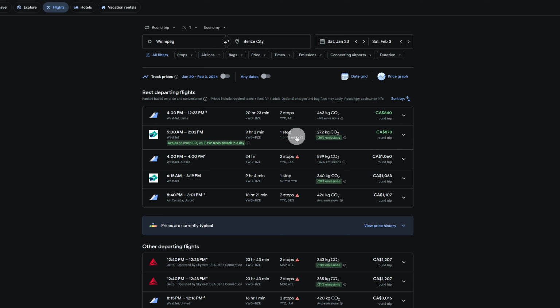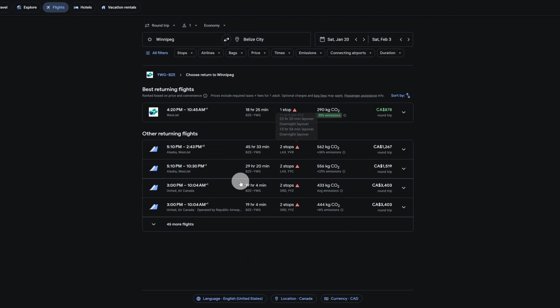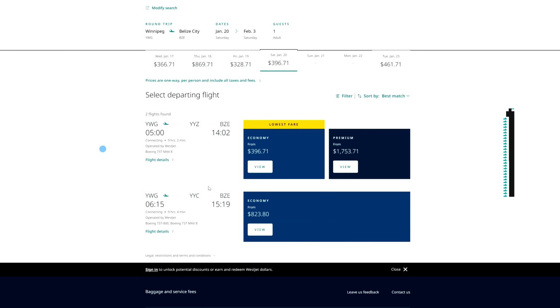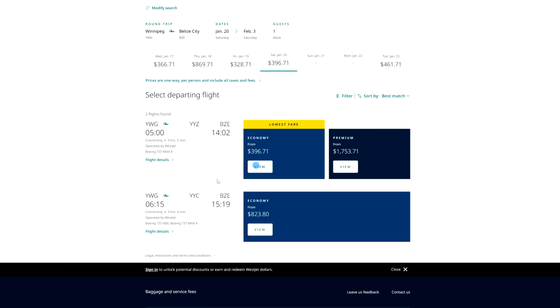The other perk of this is if you look at the flights in detail on this one, and this is what happened yesterday, this one has an overnight layover in Pearson, whereas the one off of the WestJet site, if we view that one, this one goes Winnipeg to Toronto to Belize to get us there, which is total of 9 hours, and coming back, instead it takes us through Calgary, which is also 9 hours. So you end up losing that overnight layover and finding a much better flight.